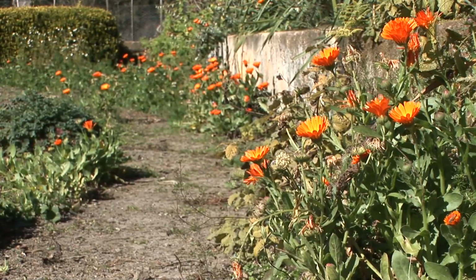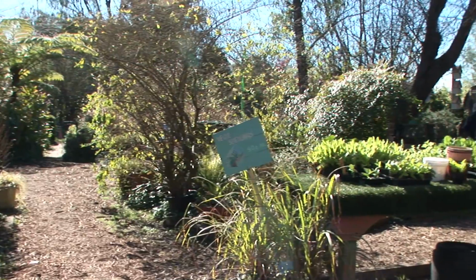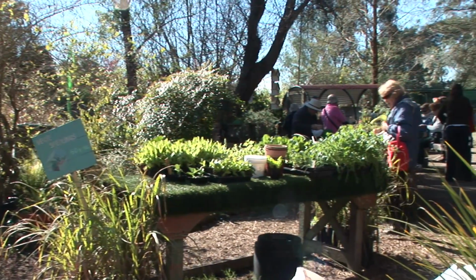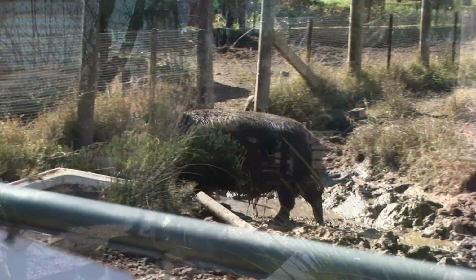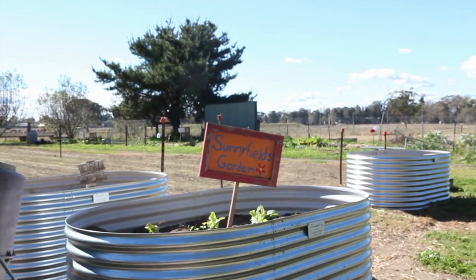A little bit of background about the Secret Garden. It's on some acres of land of the University of Western Sydney, and it's just near where Greening Australia are, where they propagate the plants for Greening Australia. They have a few animals, and it's a lovely community garden.